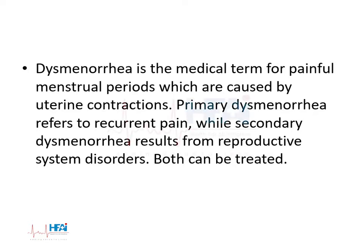Menstrual pains, also regarded as dysmenorrhea, is a medical term for painful menstrual periods which are caused by uterine contractions. Primary dysmenorrhea refers to recurrent pains, while secondary dysmenorrhea results from reproductive system disorders, as in one with a coexisting gynecological disorder like uterine fibroid. It can also aggravate menstrual pains. Both of them can be treated.